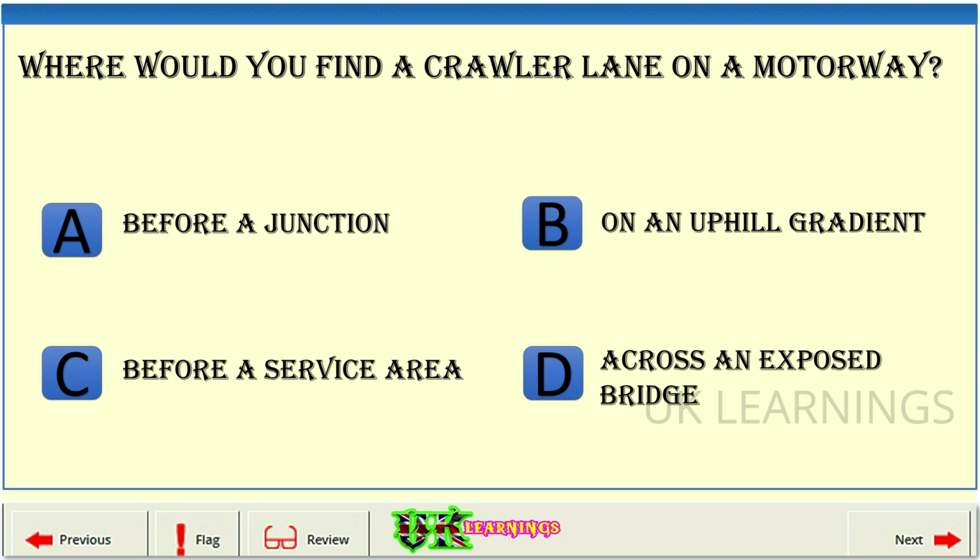Where would you find a crawler lane on a motorway? A, before a junction. B, on an uphill gradient. C, before a service area. D, across an exposed bridge. The correct answer is B, on an uphill gradient.